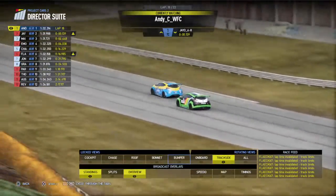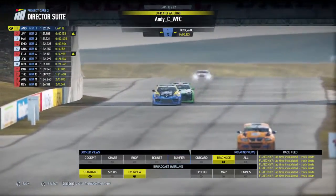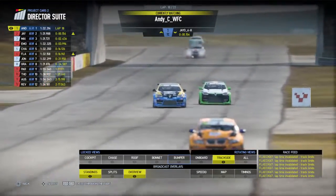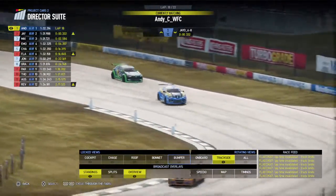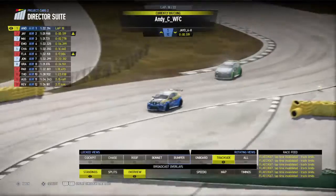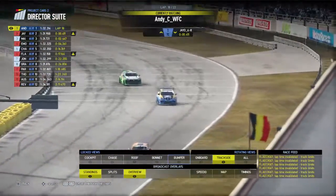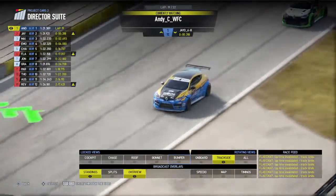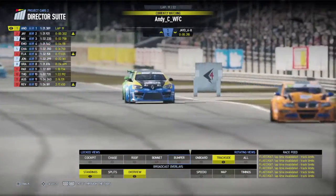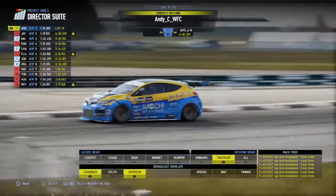So as we head up to the chicane now, it's as you were, but Jay looking like he's getting a good run on Andy. Doesn't look like he'll be able to make a move. And that gap's gone back out now between themselves and Jay. So if these pair just sit consistently now for the next couple of laps, and then battle on the last lap, we might see a race winner between these pair.